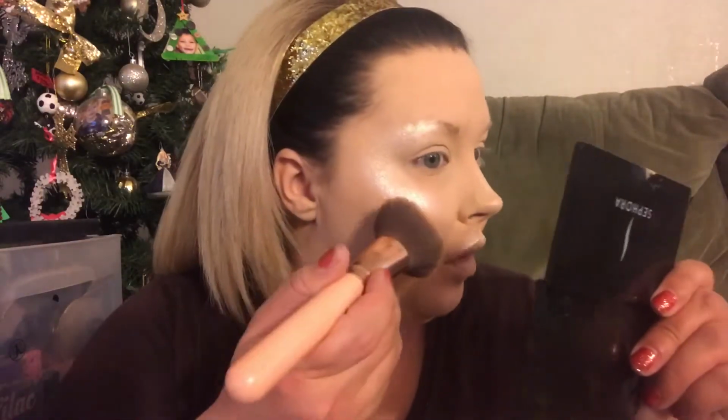Next, I'm going to go ahead and bronze up with my Japanese contour palette and use the bronzer. And when you do the highlighter first, I feel like it helps everything just to blend together a little bit better with the highlighter. It blends it out so much better.